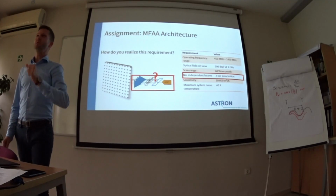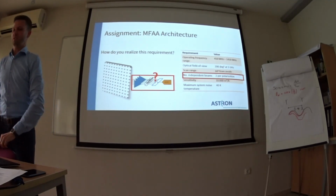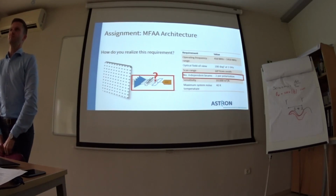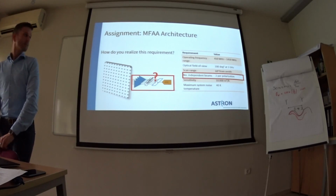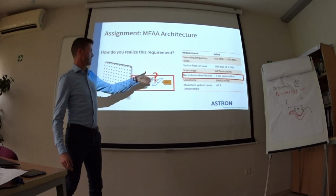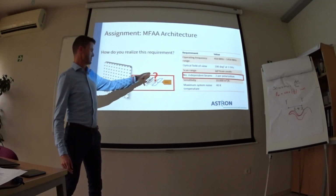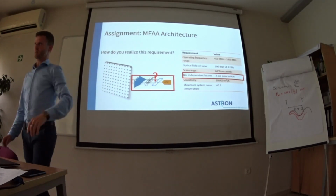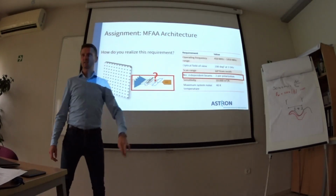We need 2 independent beams per polarization. And how would you achieve that? So you've got the low noise amplifiers connected to antennas, you have phase shifters, for example, or true time delays, you add it and you sample it. How do I create a second? That's one beam. How do I create a second beam?